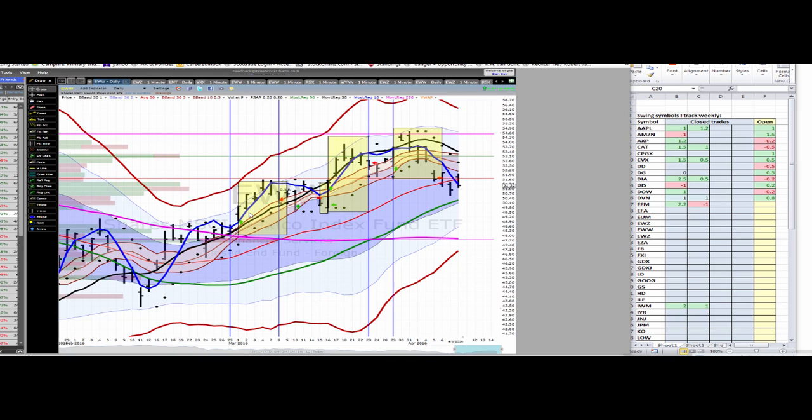EWW Mexico, first entry, initial risk, 0.5R. Second entry here, exiting here, -0.2. Third entry here, initial risk here, exit there, 0.5. And the next entry was here, exiting here, that's a -1. So Mexico got us -1.